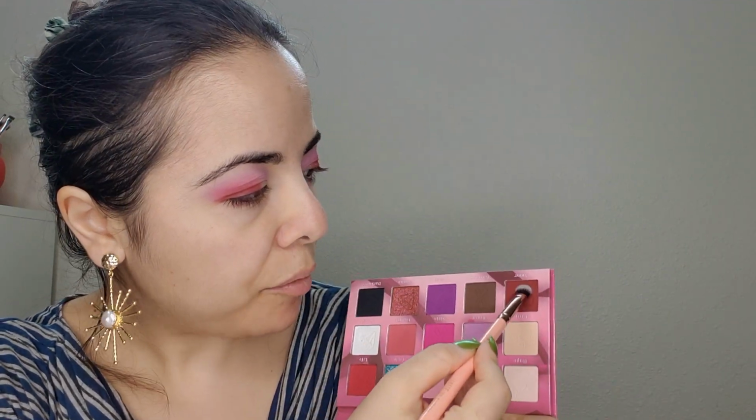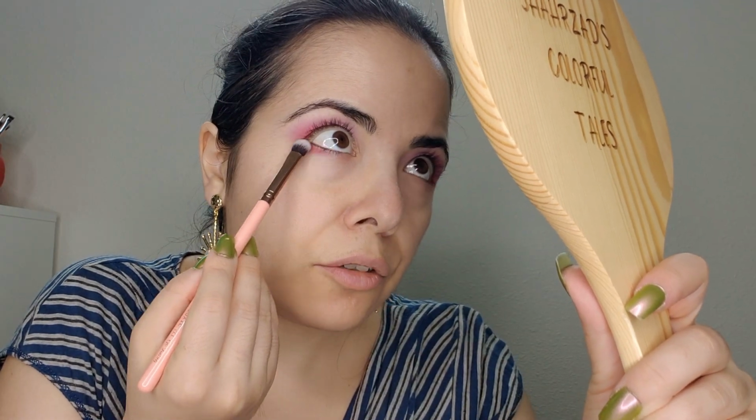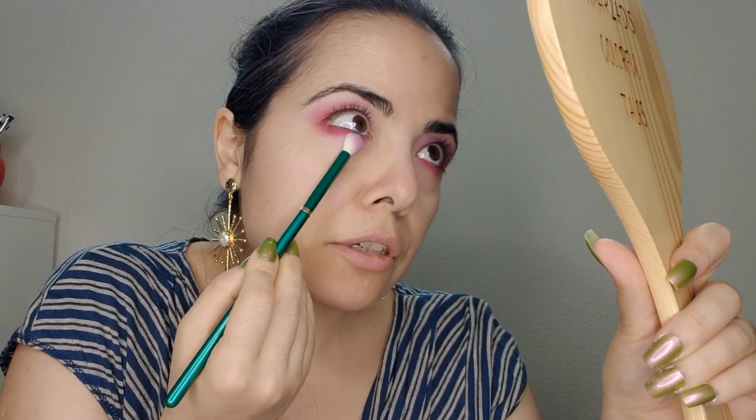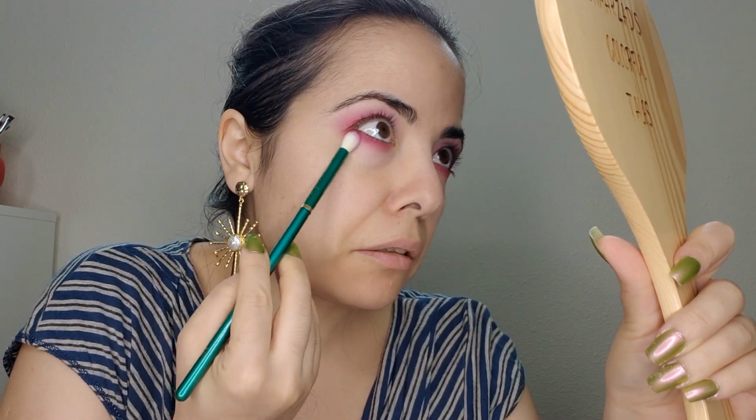I'm now gonna pick a brush that is kind of flat at the top, and I'm gonna go into this red color, Amor, and I'm gonna do my lower lash line. I'm now using the purple color that's left on this brush, and I'm just diffusing this a little bit.